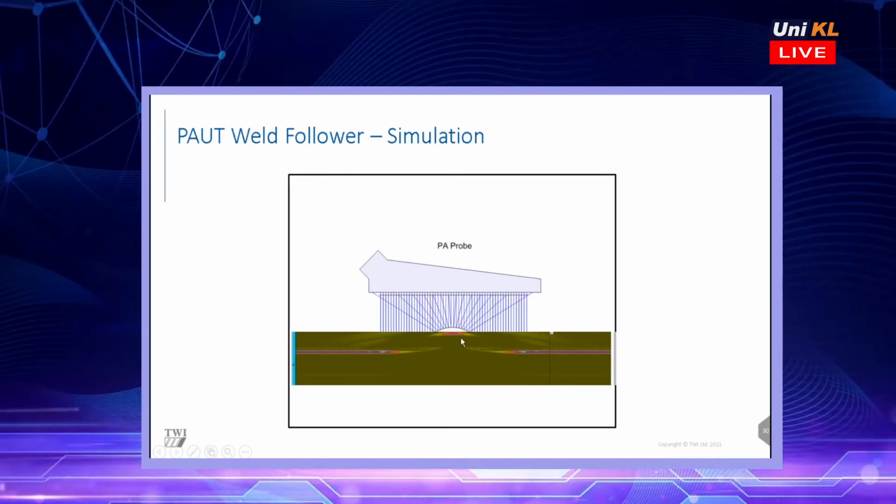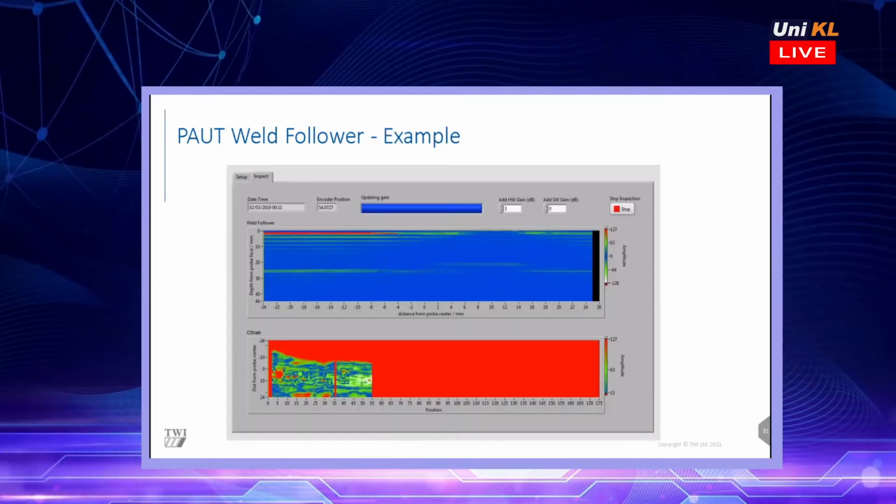However, the weld cap is firstly slightly higher than the rest of the ship hull surface, and at the same time it diffuses the ultrasound, so the energy intensity is slightly weaker, and it produces a wider spread of the beam coming back. So using this principle, we'll try to track the weld cap to make sure it always lies in the center of the weld follower probe.